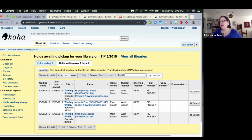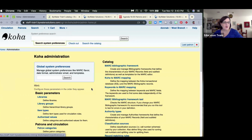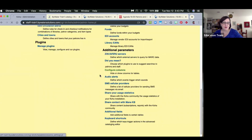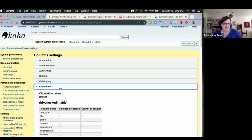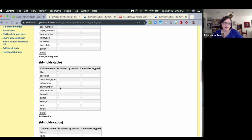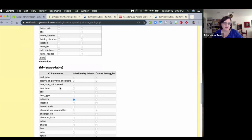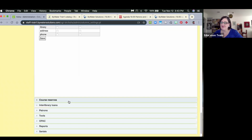Does the holds waiting table have a corresponding column configuration? I don't think so, but I always want to double check because I don't ever want to give George wrong information. But I'm pretty sure it does not. So we have our checked in table, we have our holds to pull table, we have our holds queue, holds ratios, issues table, and table borrowers now. But you know, fingers crossed, there's space for another one, so maybe that'll be the next one that they add in.